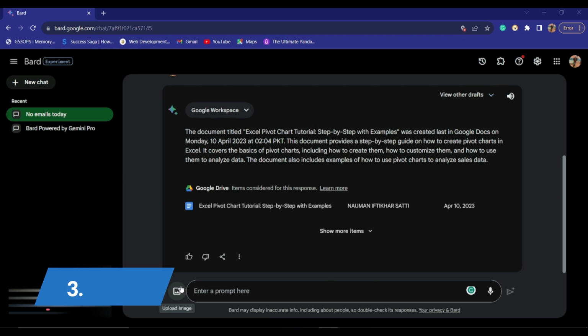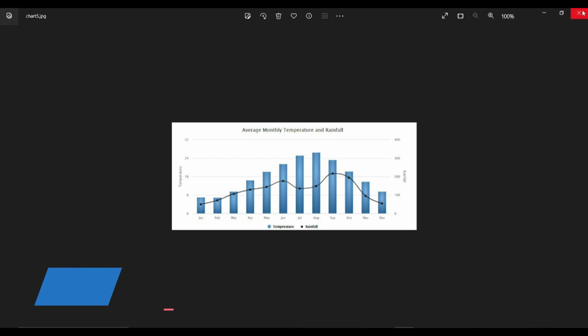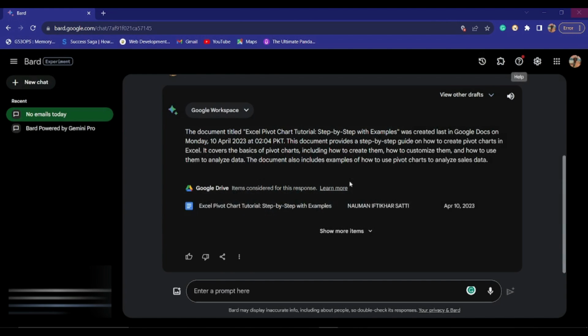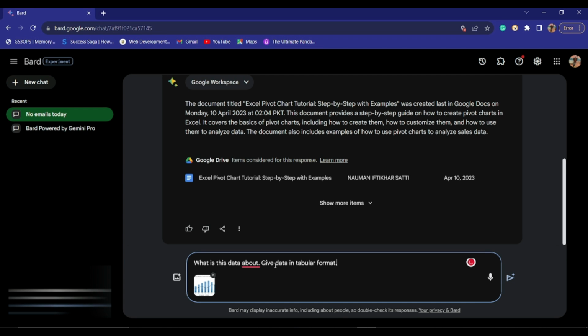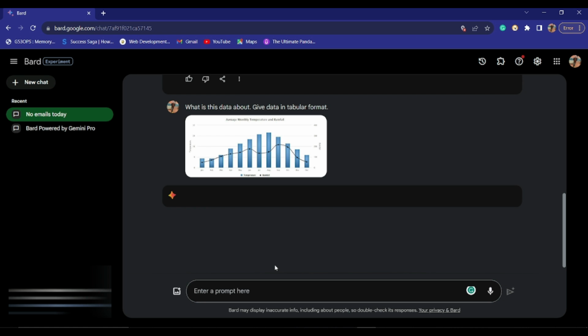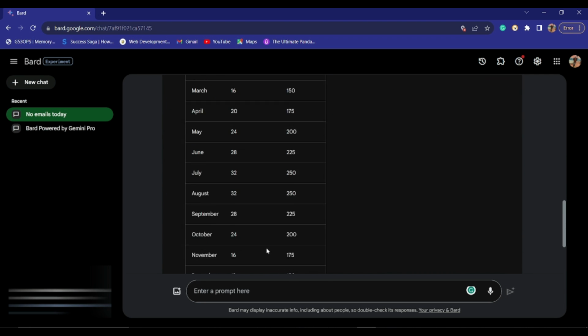Now Google Bard has vision as well. If you upload an image, suppose I upload this simple chart in Google Bard, I click on upload image, and I can say, what is this data about? Give data in tabular form. Let's see what it generates here. You can see that it's providing me with the table as well.